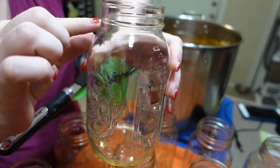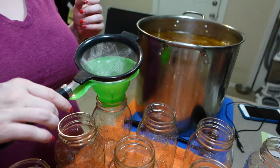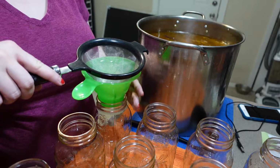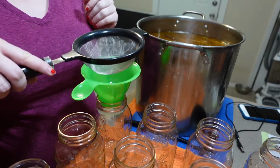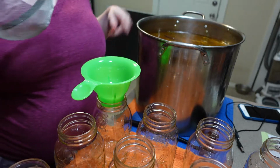So I need to fill it all the way up to 1 inch of headspace before I put the lid on there. I'm also going to be straining out solids directly into the funnel instead of trying to drain this whole pot into multiple pots and bowls and things because I don't have another 5-gallon pot. This is the biggest thing I've got to work with.